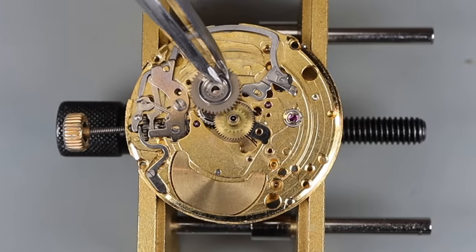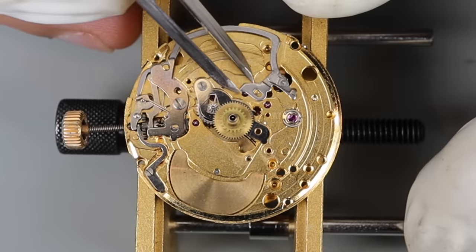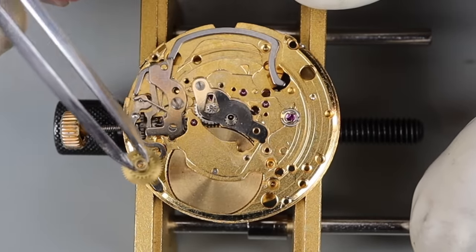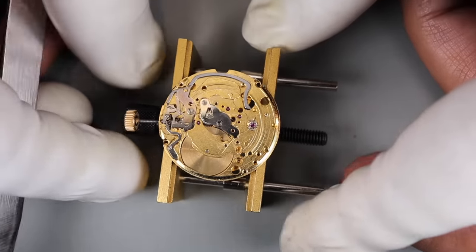So we have this little driving wheel here for the calendar. And we have another unlocking yoke here for the date indicator. That should come off like so. Double teething hour wheel, you see. It's got two sets of teeth on there. And I think I'll leave the rest in as it is.